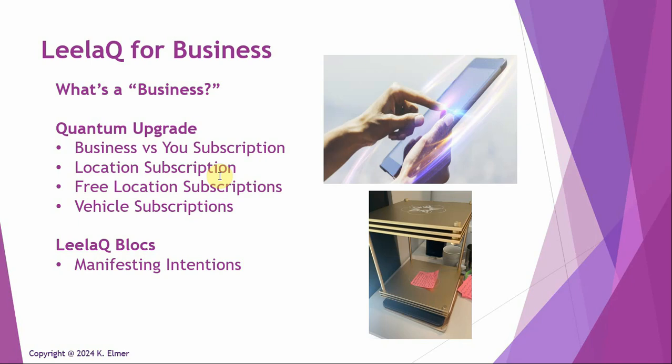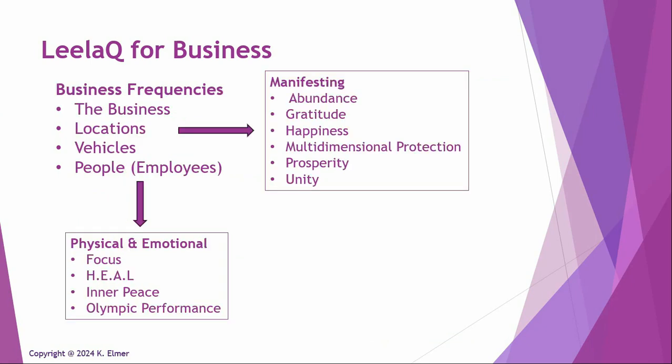Now, in terms of LeelaQ for business using a block, again, it's all about manifesting intentions. Instead of filling out and signing up for a subscription, you would just purchase a block, write down whatever you want to do, and put it in that block. Then you do the intention thing, to send energy, send intention, send frequency, using a block. And the Upgrade service is basically a large, virtual block. So that's how that works.